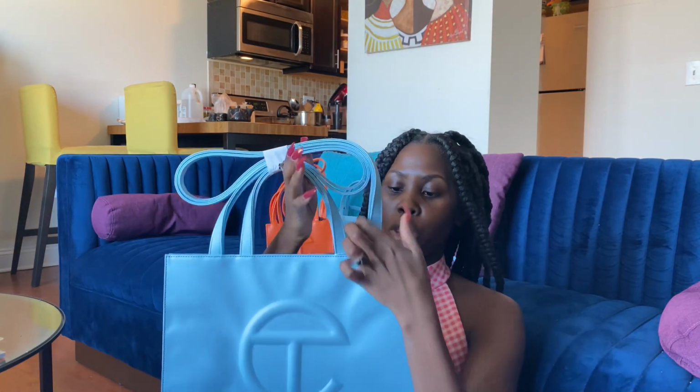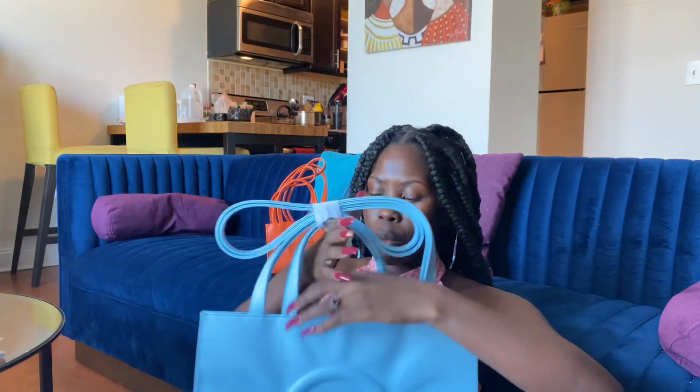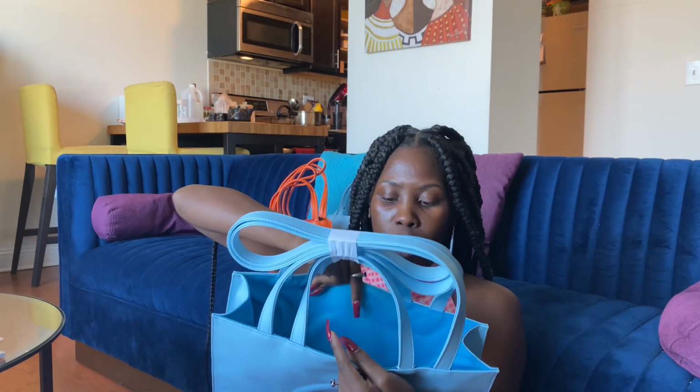So this is the blue medium shopper. It is such a good size. You could definitely fit a laptop in here. I already tried out my MacBook Air, and it fits in here perfectly. It comes, of course, with the top handle, and it comes with the crossbody strap. The straps are not removable. I just want to give everyone a heads up, because I think I assumed they were, or I forgot that they weren't. So everybody who's ordering, heads up. I'm going to open up the bag. It has a little magnetic button closure, which I love.